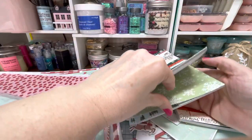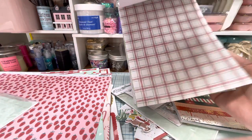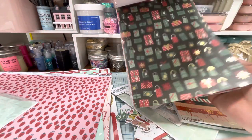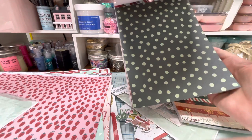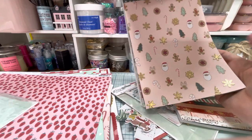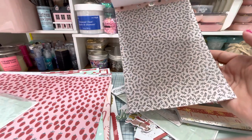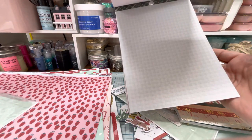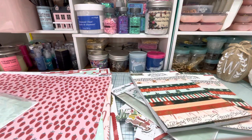Ooh, that one's pretty. Oops, let's go back. What was that? Oh, it's the trees, the pine trees. Ooh, this one's foiled in the smaller version. And these are foiled too. So guys, that was the busy, oh wait a minute. I lied, I'm not done. That's the Busy Sidewalks collection.